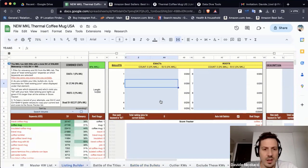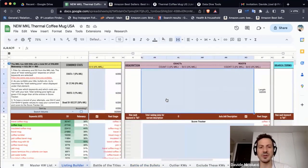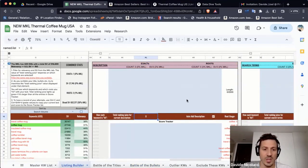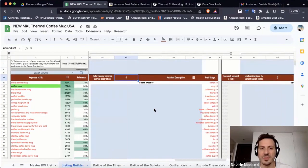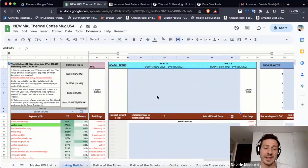We took care already of the title and the bullets. You might also want to know that there is space to create your description. It's not going to benchmark your description against your competitors, but it will give you a total ranking juice score, which is also very important. It will tell you which keywords exactly match the master keyword list in your description. We know the description is not the most important field when it comes to Amazon rank, but it's still important. And then we have the search terms. For obvious reasons, DataDive is not going to benchmark them against your competitors, because it's a backend.